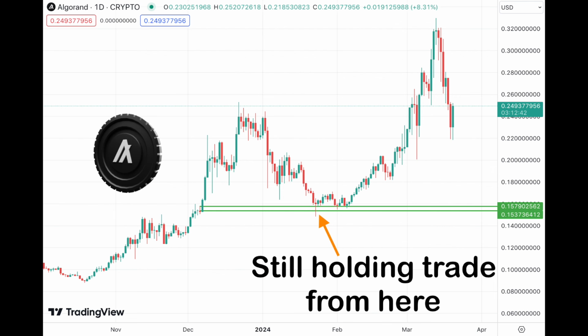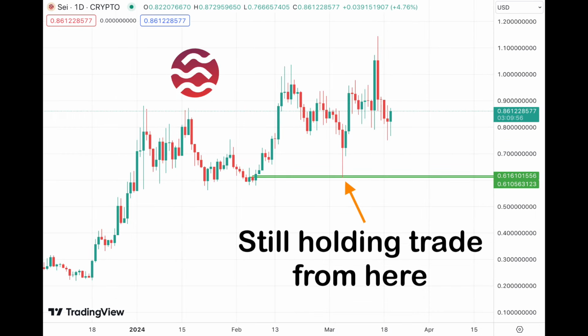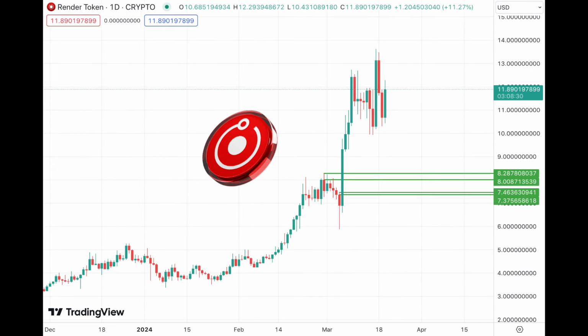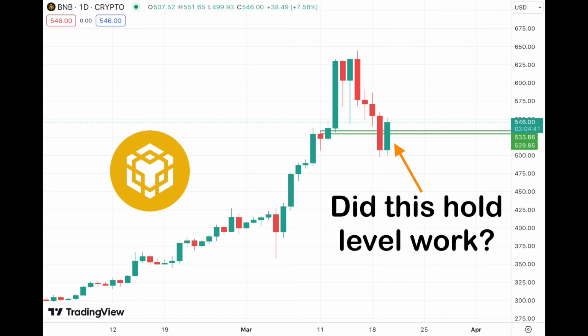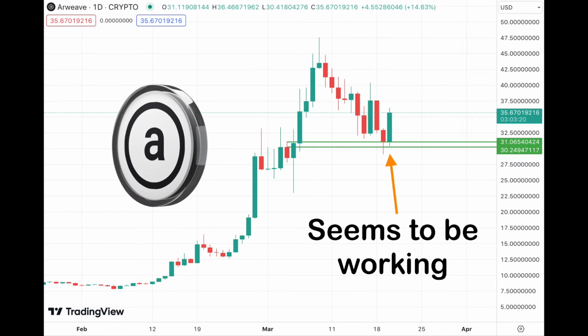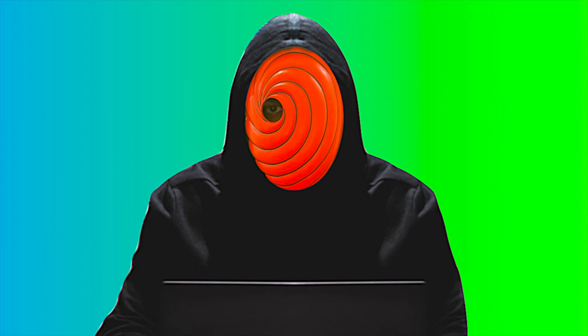Algorand still holding a trade from here, SEI Network still holding from here, you get the idea. Other setups are something like RNDR and these hold levels here, Kaspa and these levels down here. BNB seems to be hitting a very critical hold level as we speak, and so is Arweave, so I'm very interested to see what transpires with those. But overall you should get the idea.